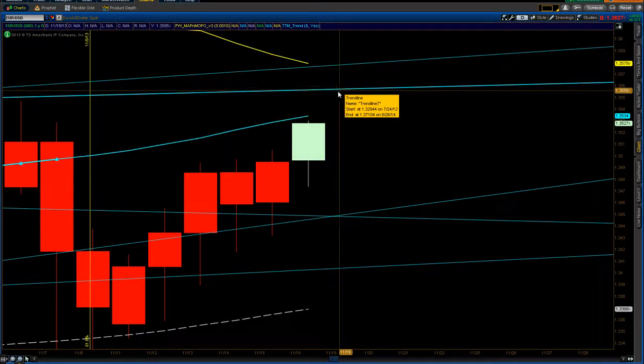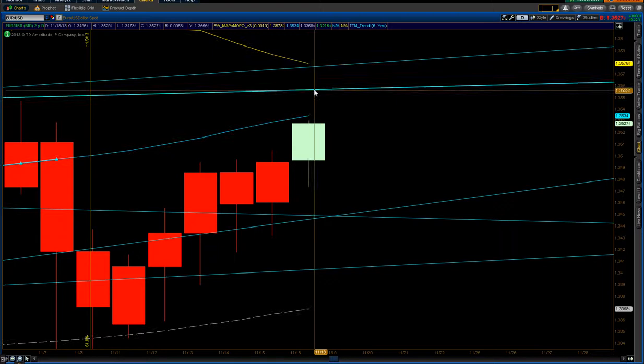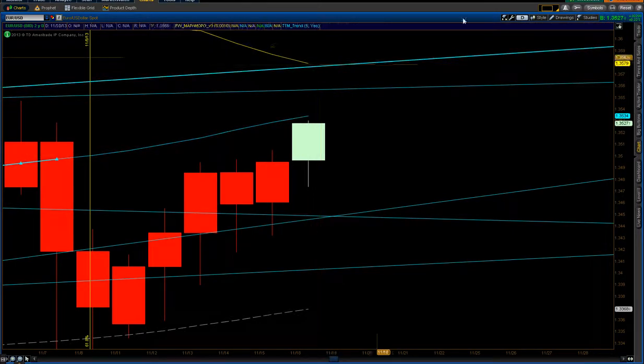35.57 for tomorrow, and the 19th. That's a date that I have for a possible turn. So this thing could move all the way up, even up to here, and hit this 20. Fake out some people here and hit it up here.